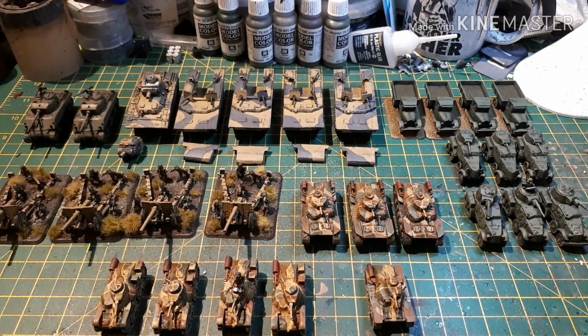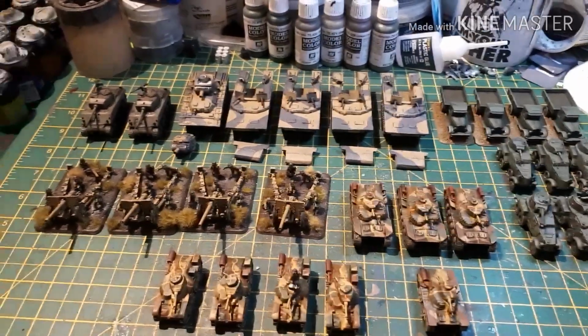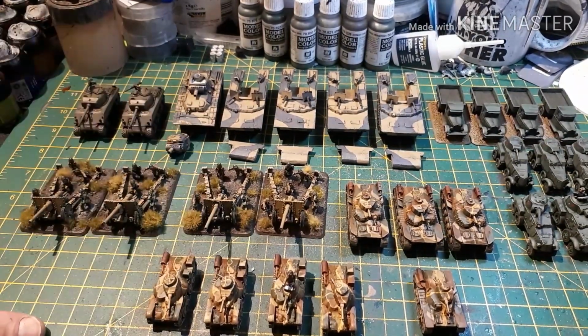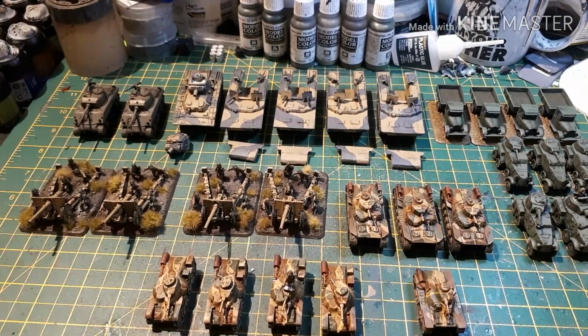Over here we have 2 artillery batteries, 2 different size guns. I believe one is 100mm and the other one is 90mm. I don't know which is which.